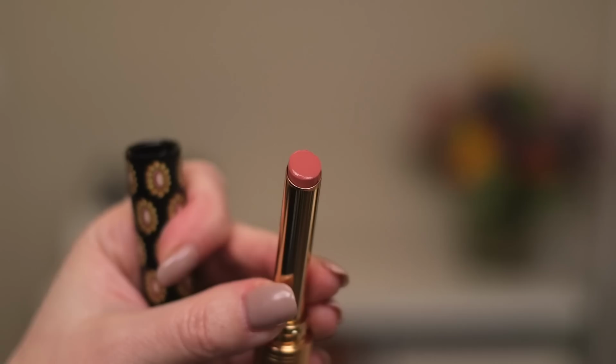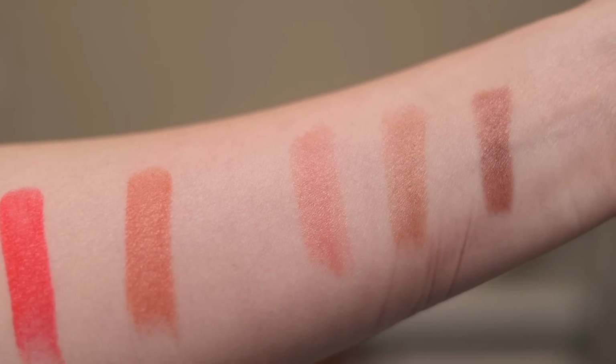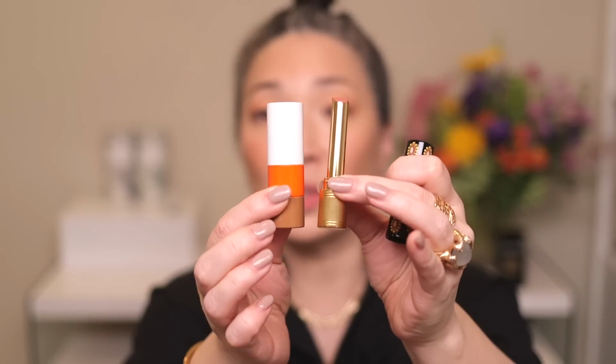Ooh, this is pinkier in person. And these are slender lipsticks. Let me just hold it up next to the Hermes. So these are skinny lipsticks. Ooh, very glossy, very balmy. In fact, this has, I think, a little bit of a thicker, richer texture than their balm formula, which is a little bit lighter. You know, the ones that come with the turquoise cover.